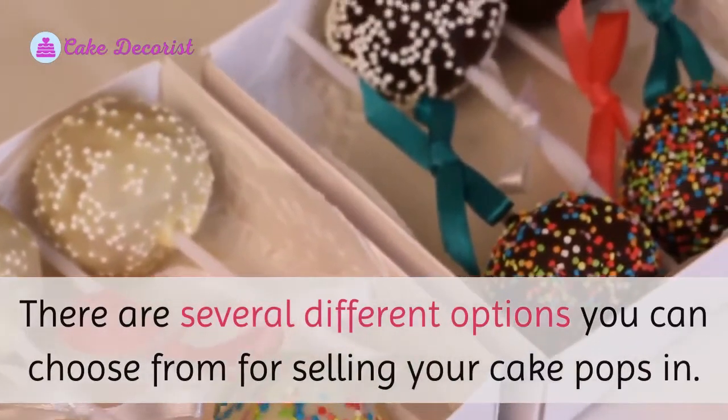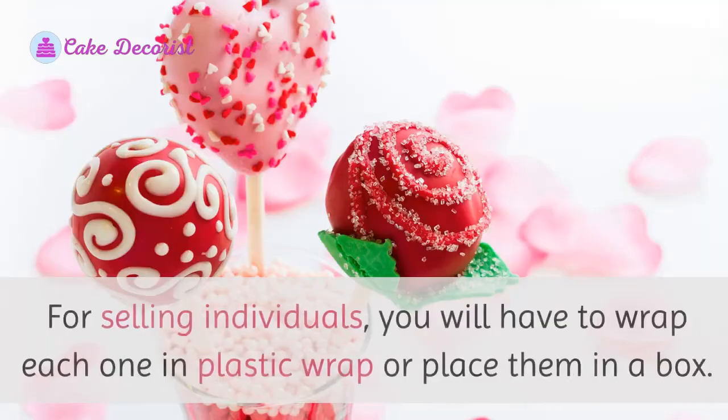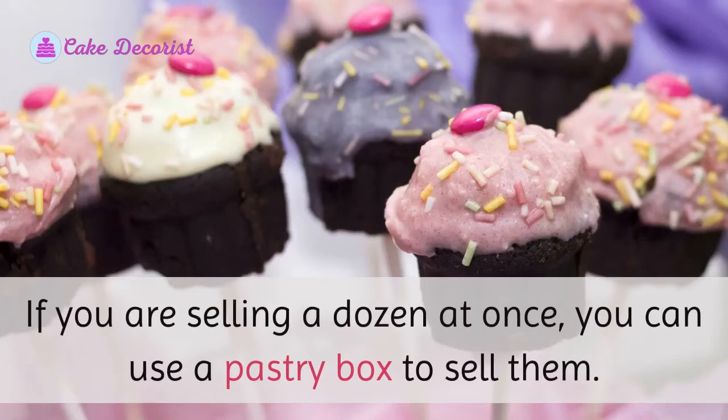There are several different options you can choose from for selling your cake pops in. For selling individuals, you will have to wrap each one in plastic wrap or place them in a box. If you are selling a dozen at once, you can use a pastry box to sell them.